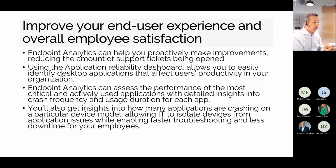We know that Intune provides lots of security, but one factor I touched on earlier is the endpoint experience and overall employee satisfaction, which is very important. Endpoint analytics can help you proactively make improvements and reduce the number of support tickets. There are tools built into it that monitor the user to see, for example, that Office is crashing. Why is it doing that? It will actually remedy all those things by itself automatically. You might not even have to worry about it.